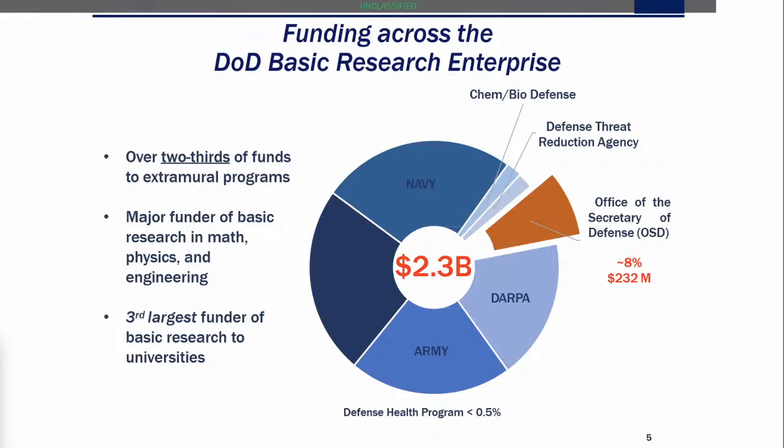This is why you need to get to know your program manager and you need to get to know the service and the needs of the service. There's a little bit more legwork up front, but if you don't do that, you're not taking advantage of the fullness of what the problem sets that the department can offer you, so you can be creative and do the kind of work that you want to do.